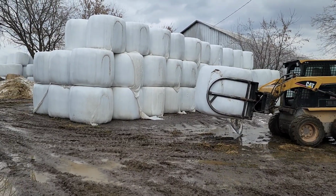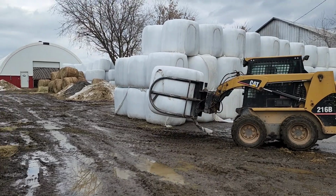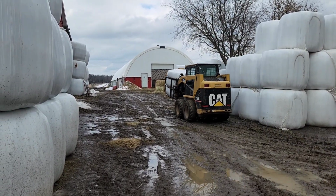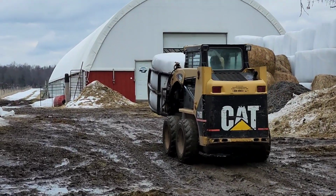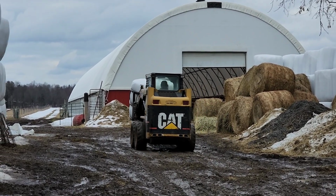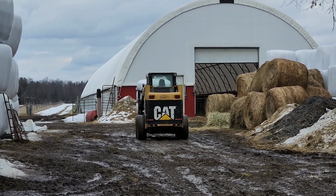Today's a little warmer day. Warmer days on the farm means mud everywhere. These are our daily working conditions, but it's not over yet. We got freezing temperatures coming again.